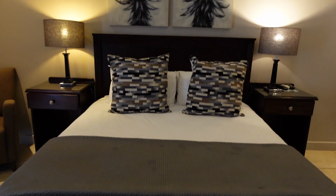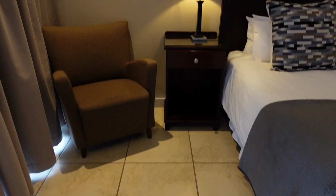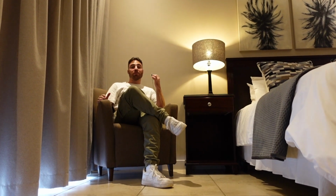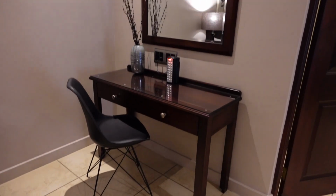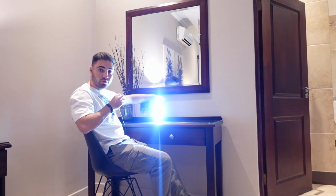On top of the bed, there are 2 beautiful paintings and an aircon on top of that. On each side of the bed, there are side tables with lamps on. On this side of the room, there is a chair which you can sit on, relax, watch some TV, because there is a TV in this room as well. On the other side of the room, there is a desk, chair, and a mirror. With another light on here. It works. Sorry if I blinded you.